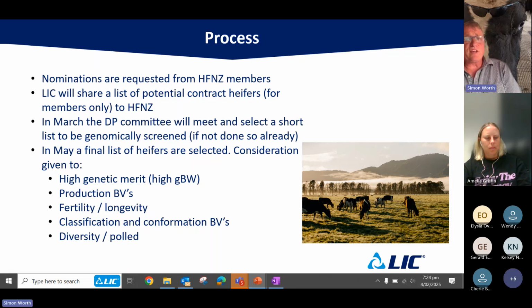So in March, there is a Discovery Project Committee, and we will meet, and of all those nominated animals, a shortened list will be created, and the focus there is to make sure all these heifers are genomically screened. A growing bunch of them will already be genomically screened, but for those that aren't, we will organise to get a tissue sample and at our cost get that through and get a genomic evaluation, and that'll be uploaded as per normal. Once all those genomics are back and we can compare all the heifers, we will meet again in May and finalise the final group, if you like, and notification given.